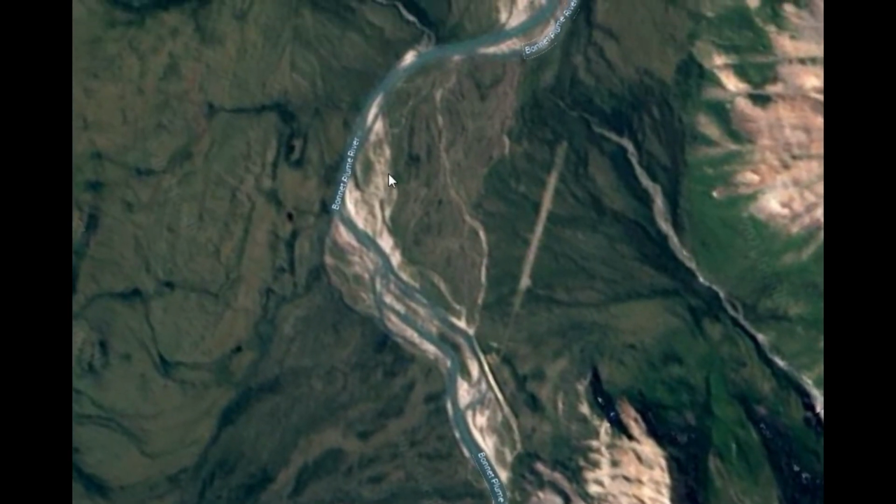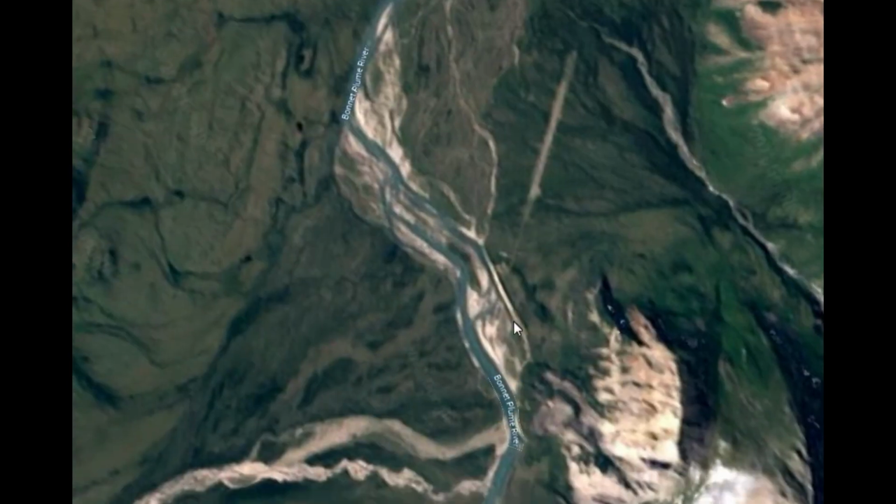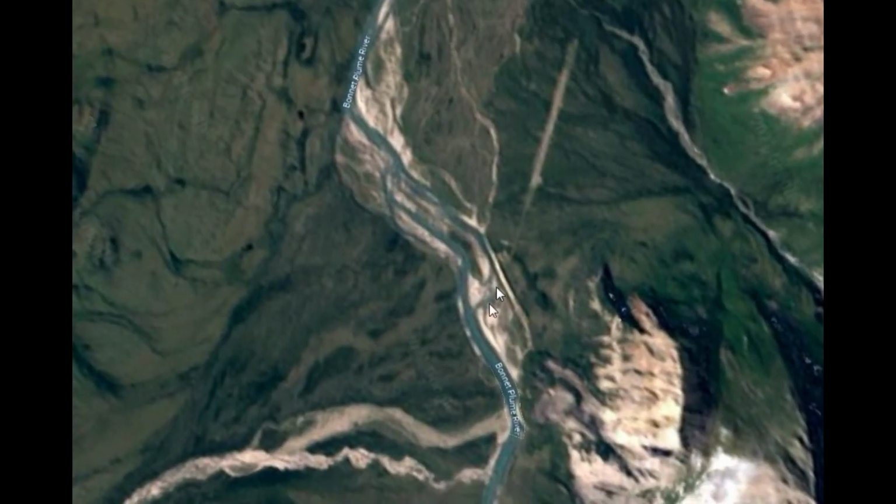Okay, the Bonnet Plume River. Yeah, okay, this here's Copper Point. There's outfitters cabins down here. They're actually really, really nice. I want to call it Bonnet Plume Outfitters, was the name of the outfitters there. Anyway, that's the strip there.